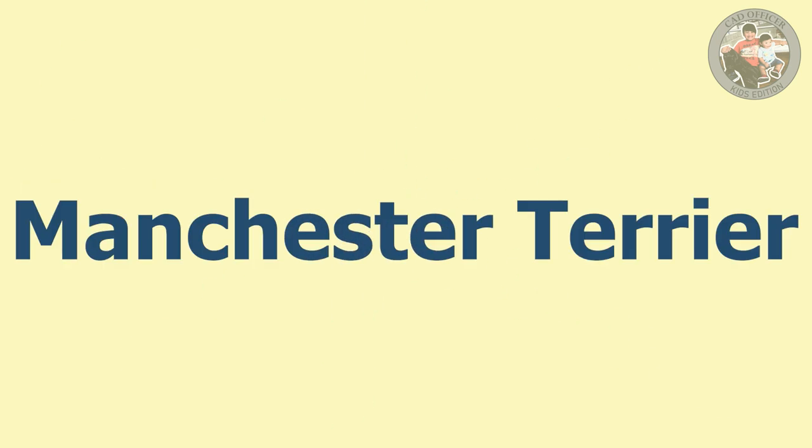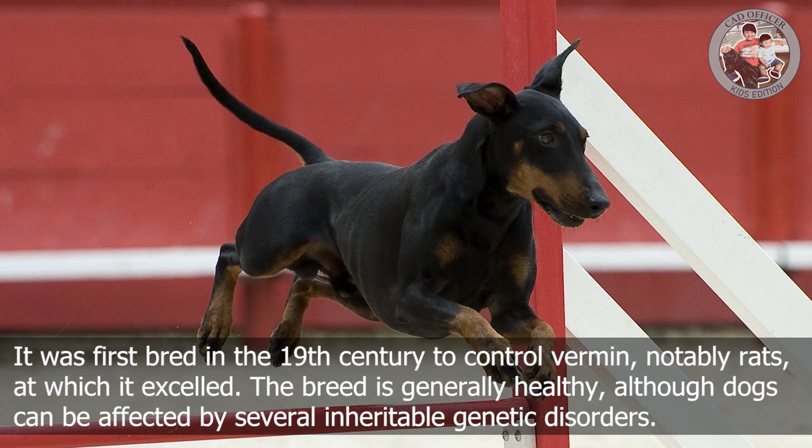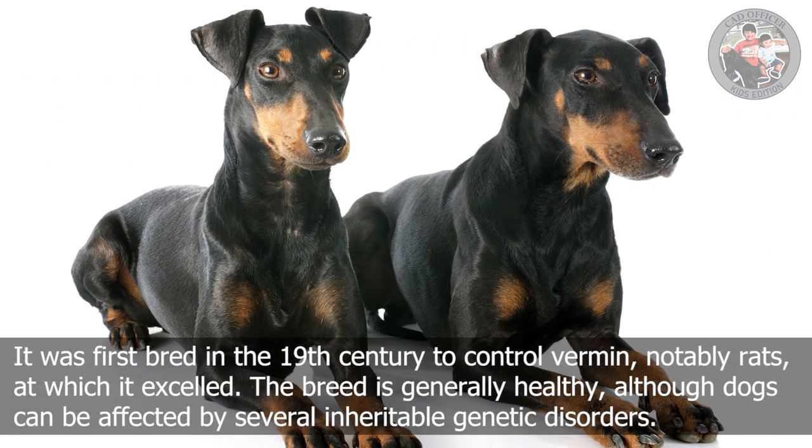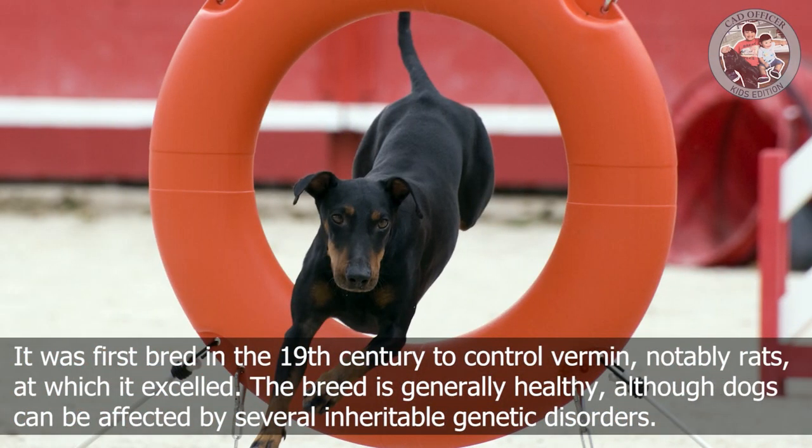M is for Manchester Terrier. It was first bred in the 19th century to control vermin, notably rats, at which it excelled. The breed is generally healthy, although dogs can be affected by several inheritable genetic disorders.